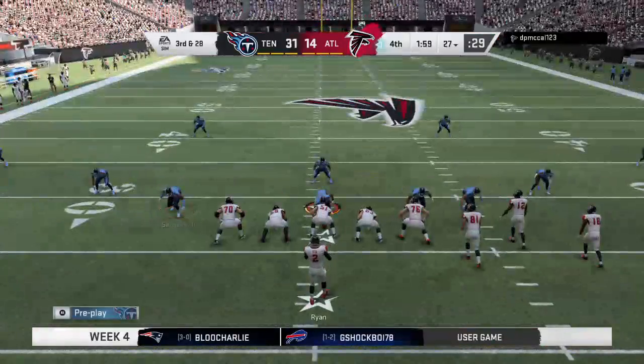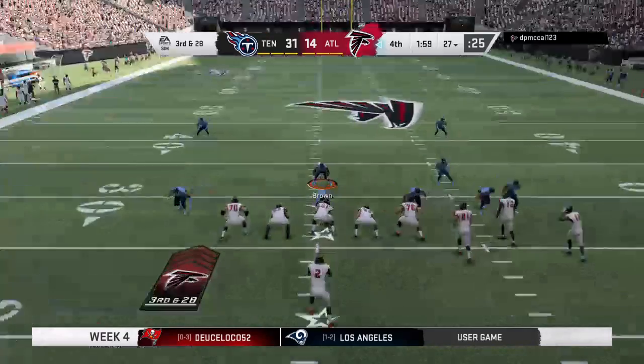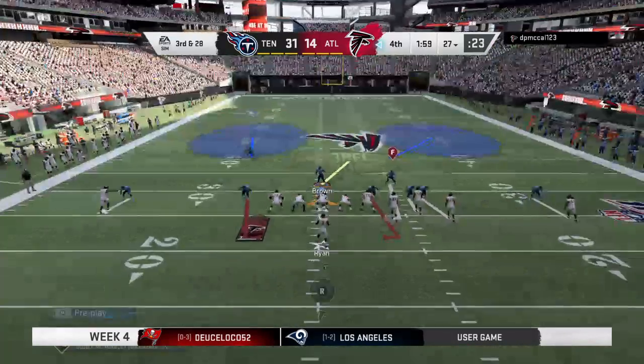So it's Falcon football as we welcome you back. And let's see what they've come up with offensively after having time to talk it over.